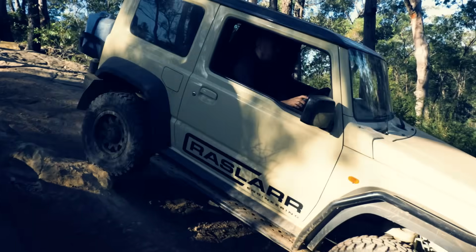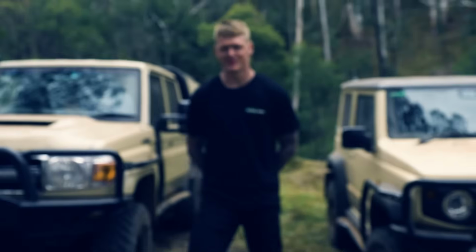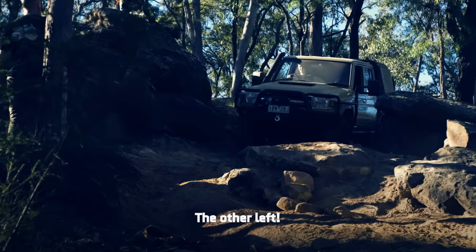So this week we've brought along the 79 and the Mrs. Little Jimny. Brought them out here to once and for all sort out who's got the most capable rig in my house. Oh, go the Jimny. The other left, mate, the other left.